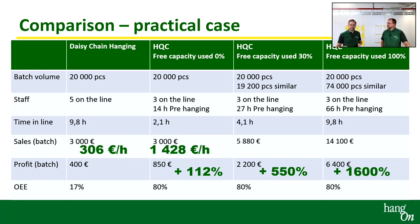And again, you mustn't look at the 100% case. I mean, you already make savings even if you don't have a higher volume to run through the coating line.